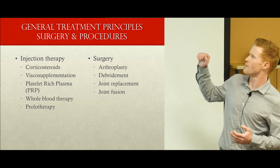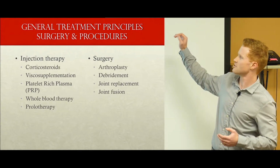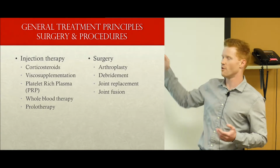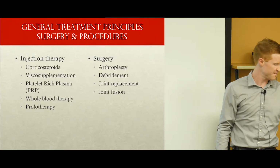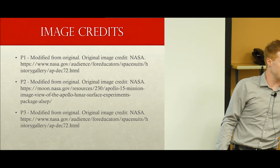And then you have surgical options, which include reconstructing the joint, taking some extra material off with debridement, either replacing it or even fusing it if it's becoming a problem. And I know that's a lot of information. Thank you for your patience.